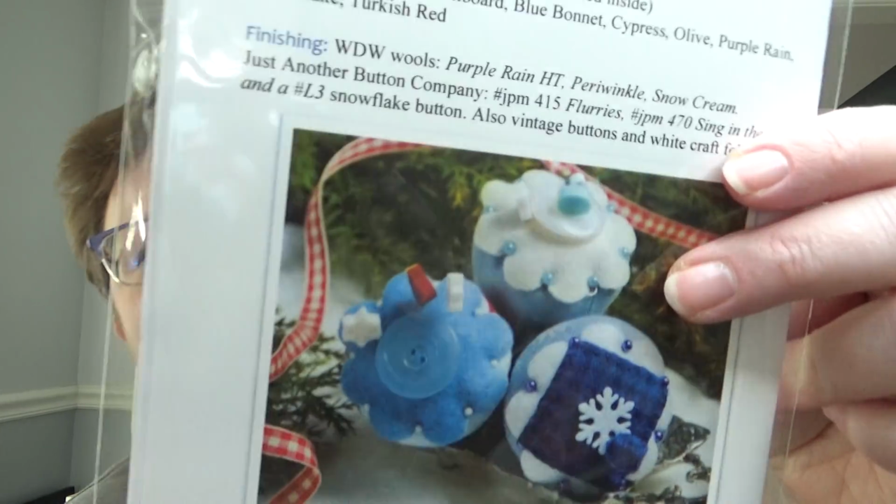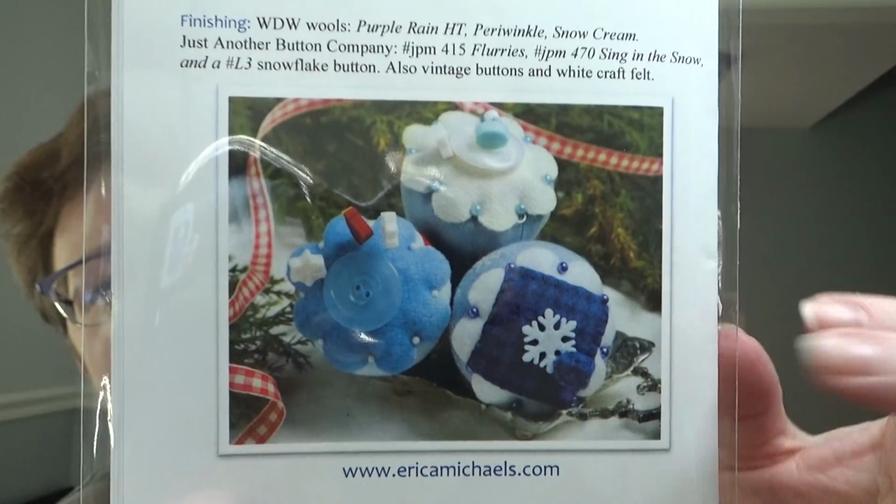She has also ordered pin sets. These all use a pin set. Some of them use 2 pin sets, some of them use 1.